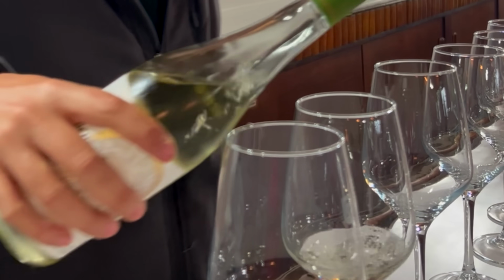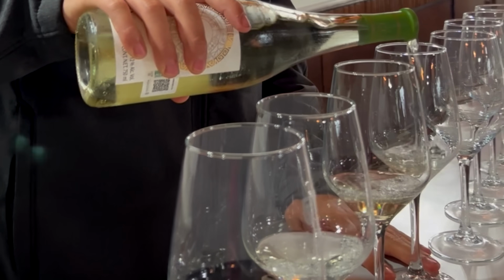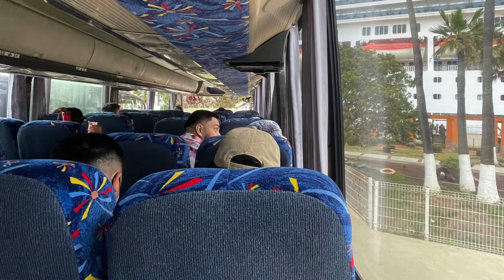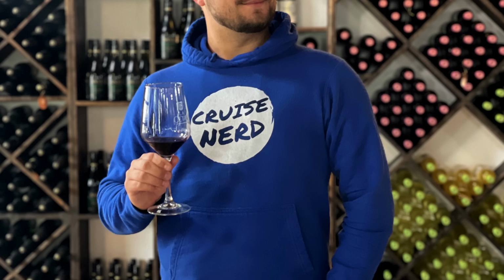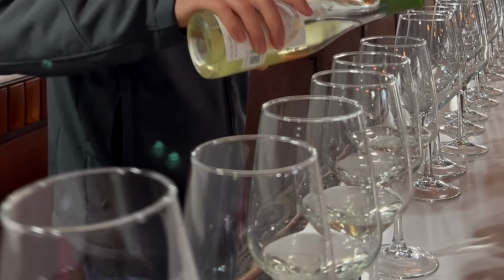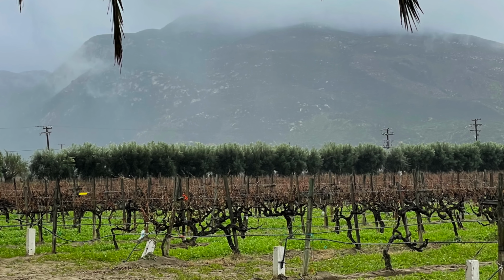Here in Ensenada, I highly recommend taking one of the cruise line offered winery tours. They start at about $70, and they usually come with motor coach transportation to one or more wineries, with a facility tour and then some sort of tasting room experience. And if you read the fine print, some of them even come with a free bottle of wine per person. So you might come home with a couple bottles if you got a little group going with you.